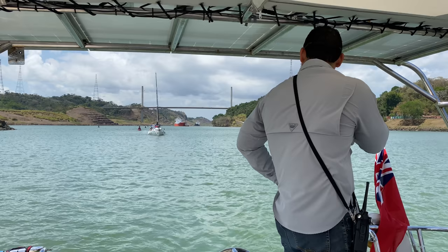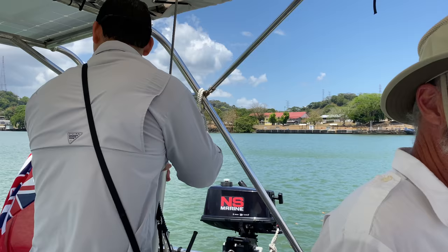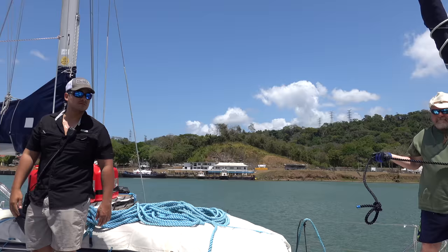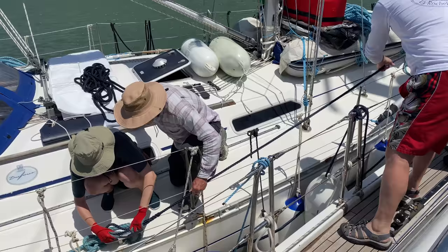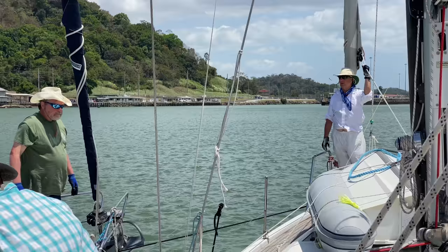Today we're rafting up with just one other boat to go through the locks. So first they will pass the bow and on forward, on aft, and then we will pass the springs, okay? All right, Captain, that's good. There you go. Tying the boat snugly with four lines like this means we form a single unit for maneuvering in the locks.